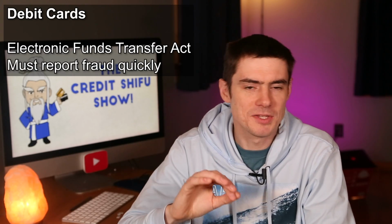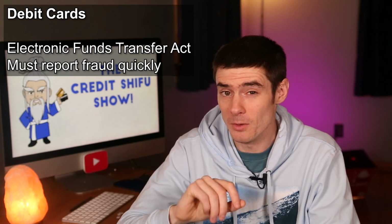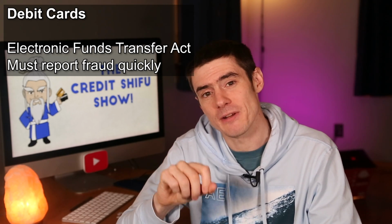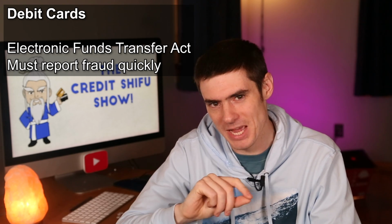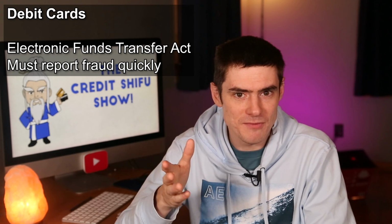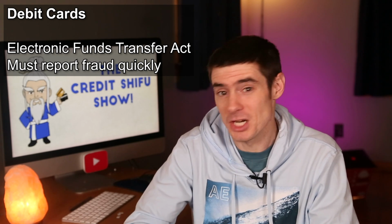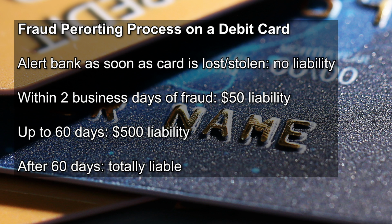Now, with debit cards, you are protected to a certain degree, but the law isn't as robust. Debit cards are governed by the Electronic Funds Transfer Act, okay? This does give you some protection, but you have to be very quick in reporting the fraudulent charges. If you alert your bank as soon as your card is lost or stolen, before fraudulent charges appear, then you're not liable.